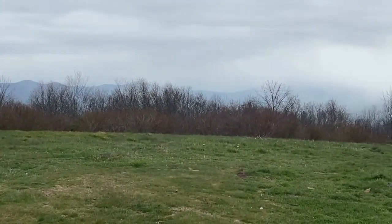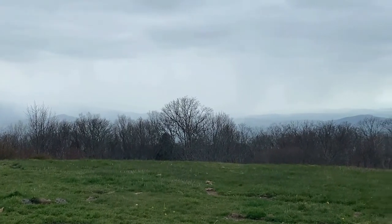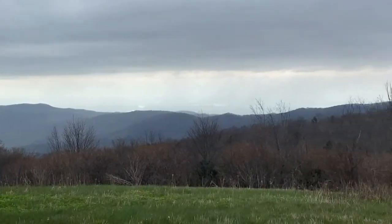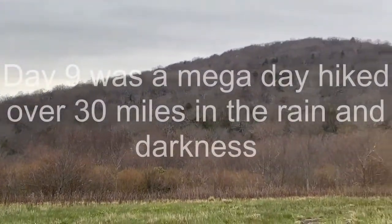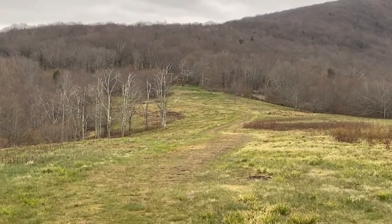It's definitely worth the climb to Wig Meadow. Kind of feels a little bit like Max Patch Bald. There's all the rain coming right at me, and just this beautiful 360 view. And it's actually not on the trail. You have to hike up here, but it's worth doing it.